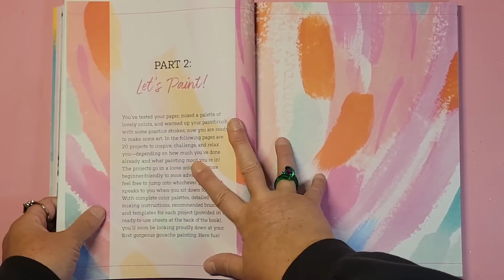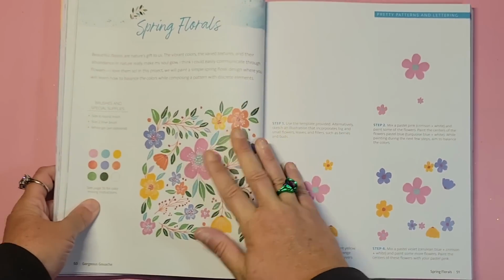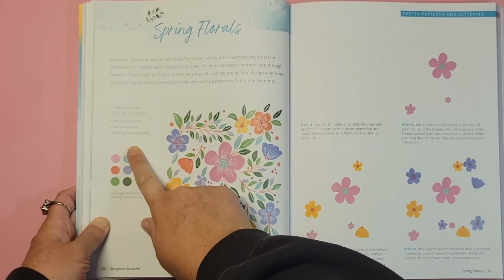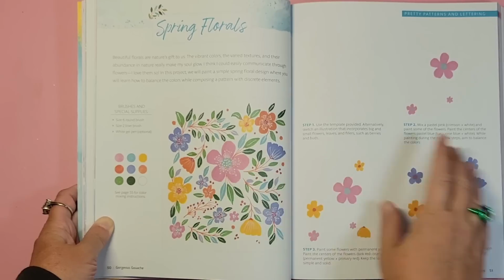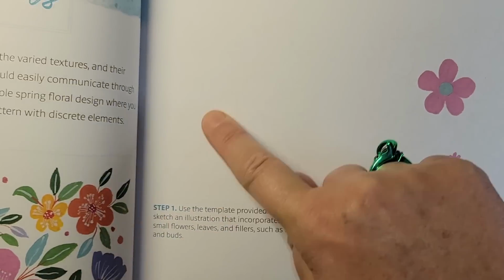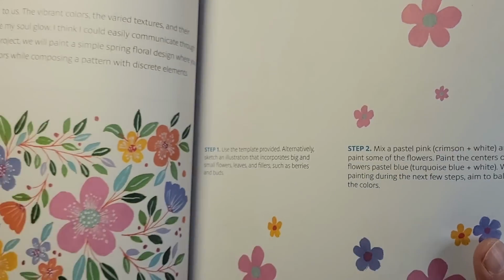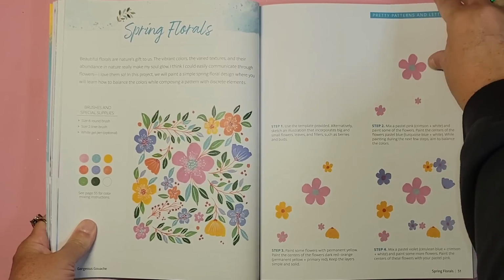I mean, it's a beautiful book. Let's paint. Here she gives you, okay, brushes and special supplies. Use a size 6 round brush, a liner brush, and white gel pen. And then over here, I gotta bring you in close. If you can see, there's very faint lines, but you can see them enough to be able to do what it is that she is wanting you to do.